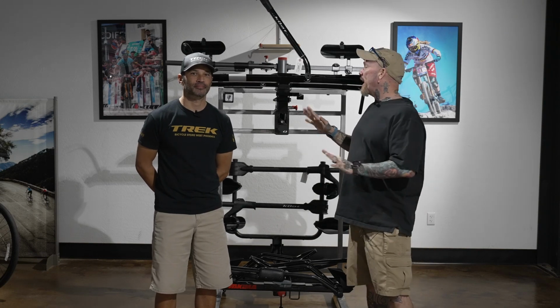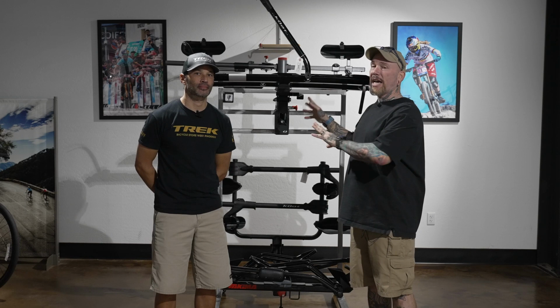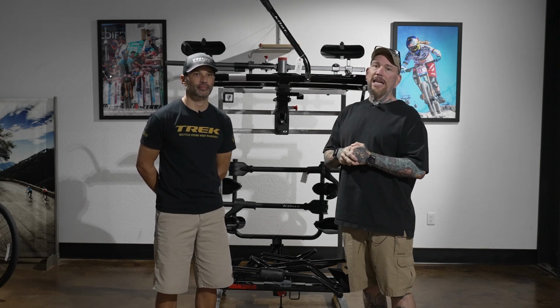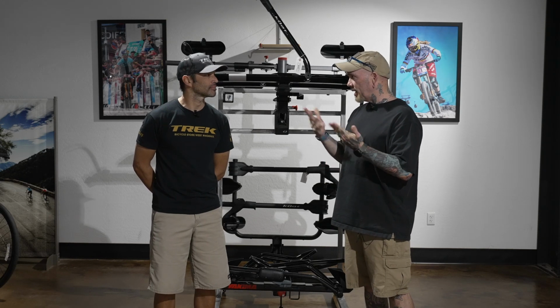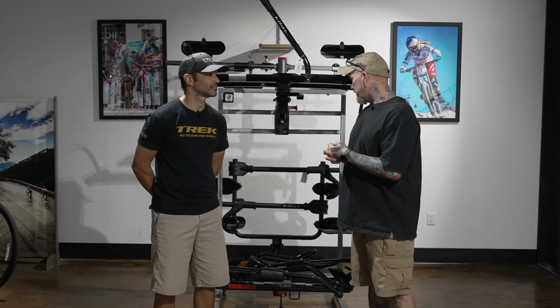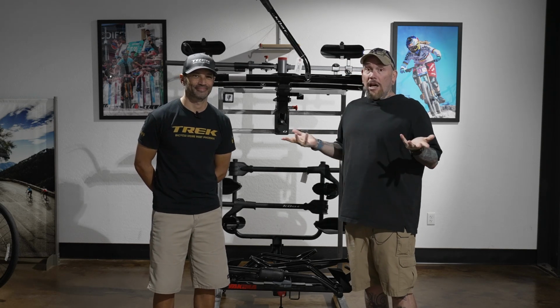So, all right, guys, there you have it. Another episode of Toolbox Topics. And the best bike rack for transporting your bike the most effective way is going to be the hitch mount rack. If you have a vehicle that can accommodate it, we highly recommend that you pick one of these up because it's the way to go. It's what the cool kids do. So, there you have it.